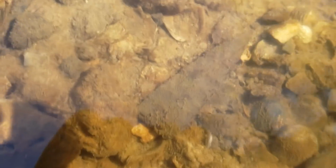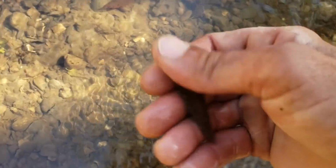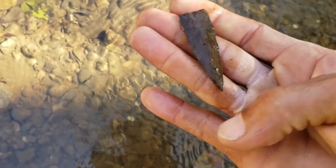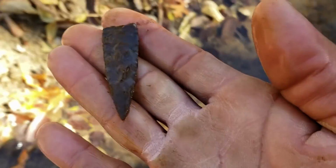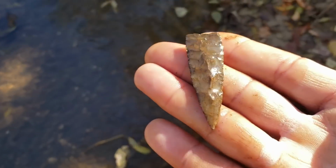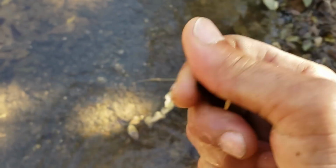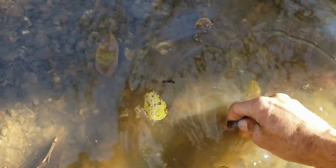I'm pretty sure it's not glass right there. That's gonna be a smoking Madison. I'm talking about a good one. Oh my goodness. Are you kidding me? Oh, this glare is tough on me. Oh man, what a point.